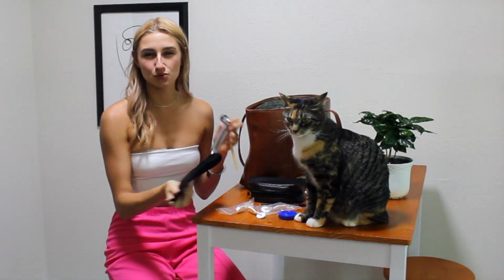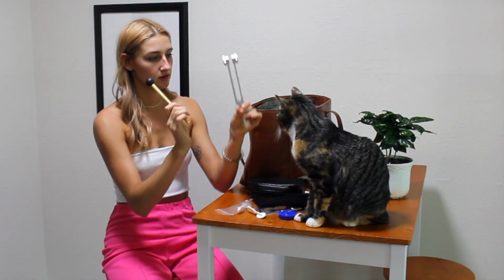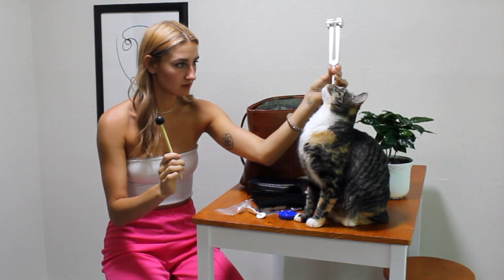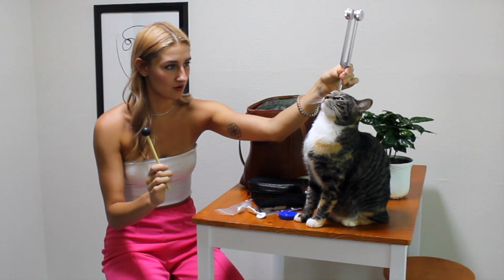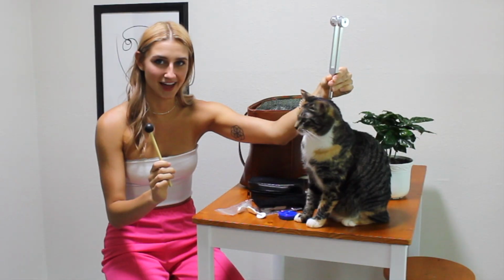Ooh, this is my favorite tool. But in school, we don't really learn how it can be used to help tune your vibrational frequency, which you would think we would learn, but we don't. Ready, Cleo? Hold on, let me put it on you. Oh, you feel the vibration? Oh, tuning my cat.